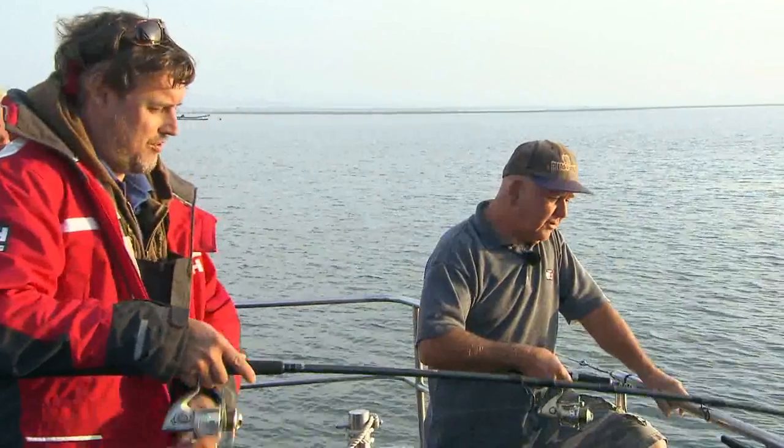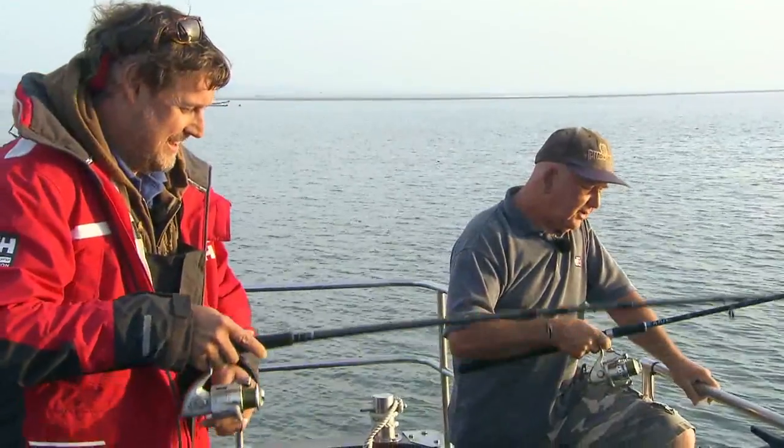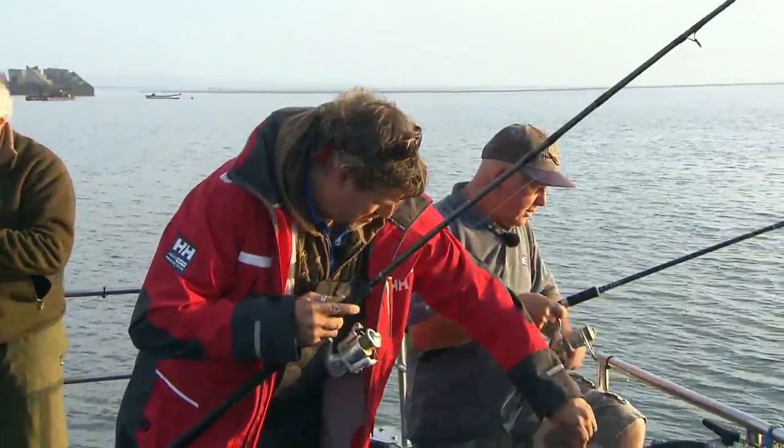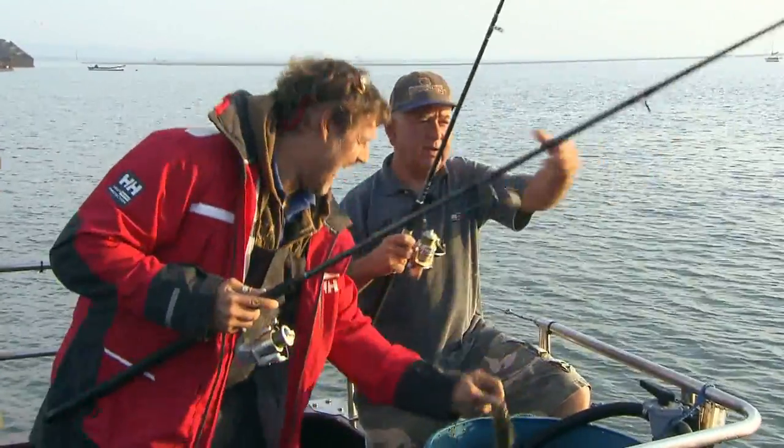Oh, there we go. Look. He's in now. That's not a smelt. Oh, that's good bait, that one. That's a wrasse. Yeah, they could pull bass on wrasse before. They're in a feeding frenzy now.